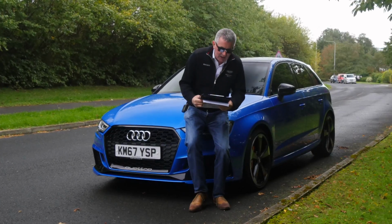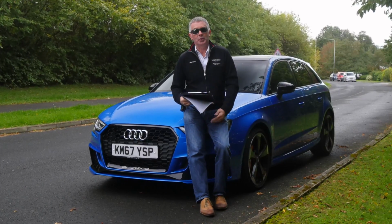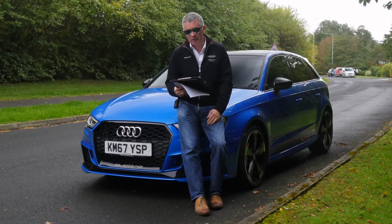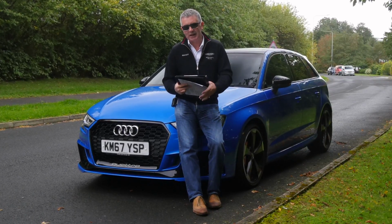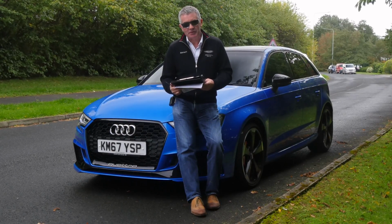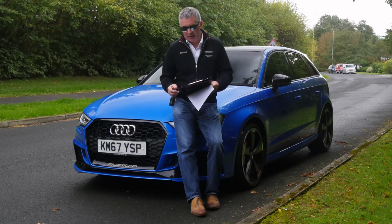New into stock, we have a car that we really like here at Grosvenor Garage. It's an Audi RS3 2.5 TFSI Sportback, the S tronic Quattro 5dr, 2017 on a 67 plate.